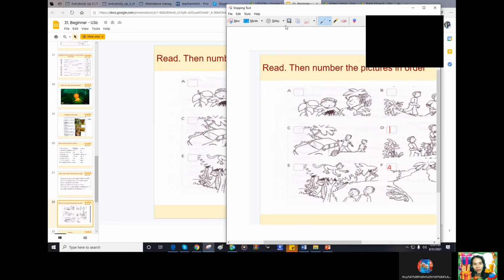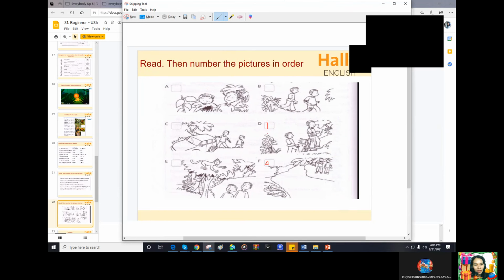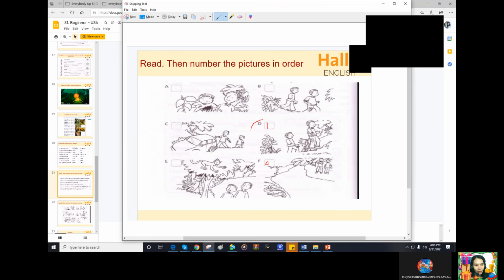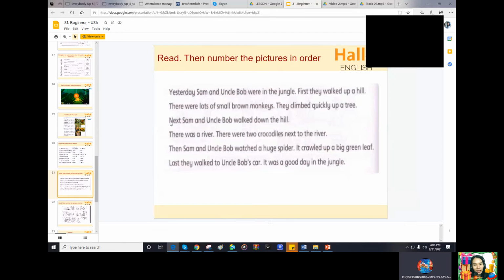Okay, this one, Elsa. All right. So the first one, can you read this, the first one? What did they do here? Okay, yesterday Sam and Uncle Bob were in the jungle. First, they woke up in a hill. This is one, right? They woke up in the hill. Number two, there were lots of small brown monkeys. So this is number two.